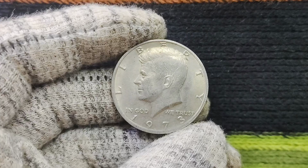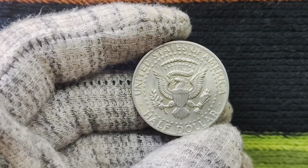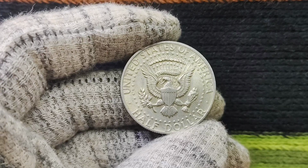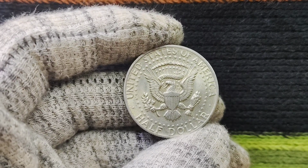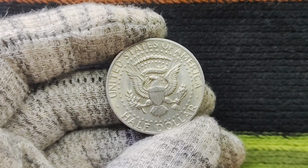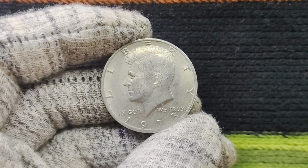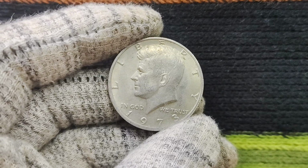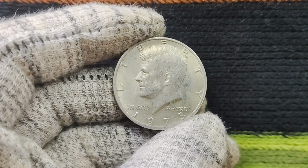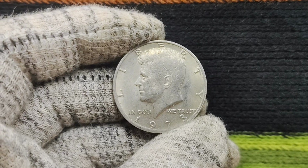A high-grade specimen, with minimal wear and excellent details, can fetch anywhere from hundreds of thousands of dollars to over $1 million. Remember, just because you have a 1973 Kennedy half-dollar without a mint mark, it doesn't automatically mean it's worth $17 million. The value depends heavily on the coin's condition, the rarity of the find, and the current demand from collectors. But even in lower grades, these coins can still command impressive prices.